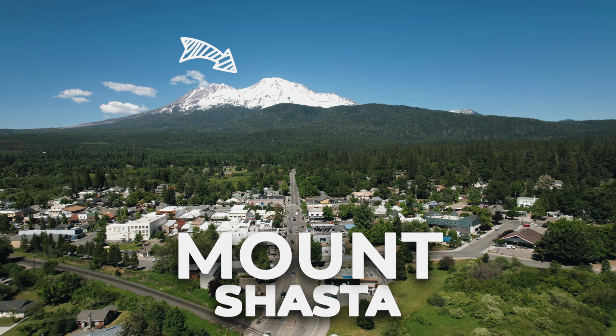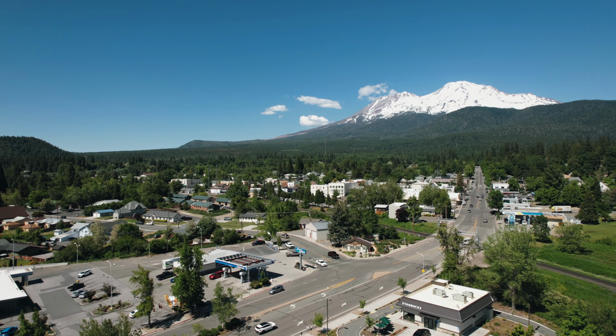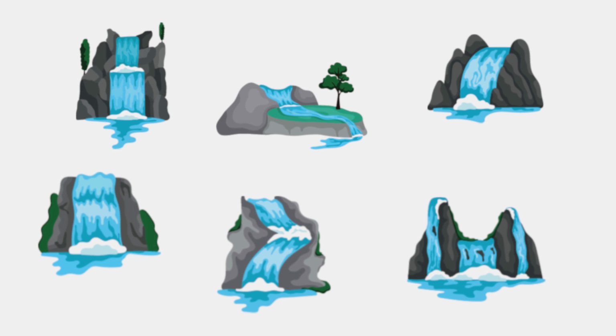Mount Shasta in Northern California is home to so many incredible waterfalls. So many that you'd need a week to see all of them. But we're challenging ourselves to see how many we can explore in one day. We've got one day, 6 waterfalls on our list, and no real plan on how to get to them all. We're gonna find out which ones live up to the hype and which ones are not worth the effort. Will we make it? Stay tuned.